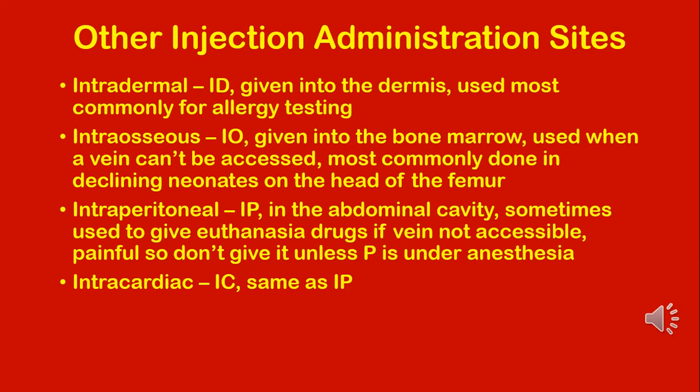So there are a couple of other injection sites that are not used as commonly. So intradermal, that's ID. So it's given in the dermis. You may have experience with this if you've ever gotten a TB test. That test that your doctor gives where he injects things right underneath your skin and the little bumps pop up, and they use a little card to tell if you're positive or negative. That's an intradermal injection. You'll usually see it in the dermatology departments of veterinary medicine where they do things like skin testing and allergy testing. You really won't see it in this hospital, but it's good to know if you ever move on.